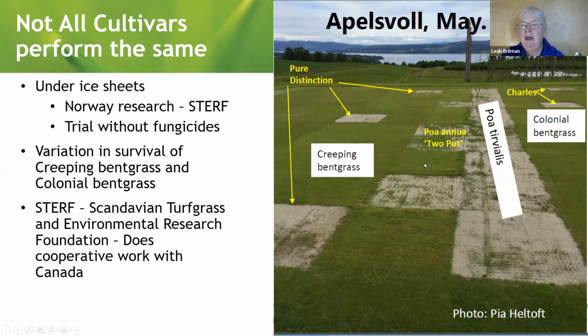But this is what was interesting. These are all creeping bentgrasses, yet the cultivar Pure Distinction died. This is actually 2-putt. It survived. The Poa trivialis did not survive. And over here, colonial bentgrasses, most of them survived, yes, except for the cultivar Charles. And Charles actually comes out of New Zealand. And so it did not have the cold tolerance necessary for this very cold site in Scandinavia, in Norway.